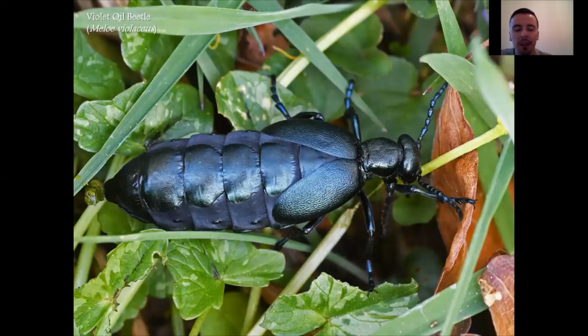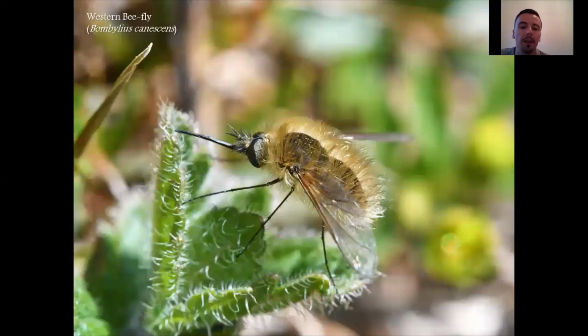Oil beetles have been a really interesting discovery in the last year. So violet oil beetle has been found on one site within my local area, which is pictured here. And in 2020, black oil beetles have also been found on a colliery spoil site as well. So for those of you who don't know oil beetles, oil beetles are cuckoos or kleptoparasites. They develop within the nest of solitary bees. So seeing these oil beetles obviously shows that there's really good populations of solitary bees present, which is really fantastic news. Also get other things that are associated with solitary bees as well, so things like bee fly.